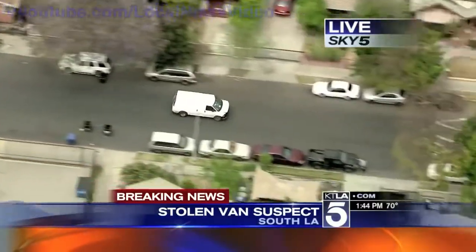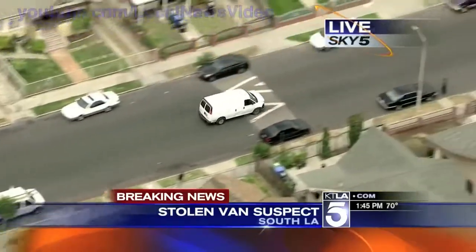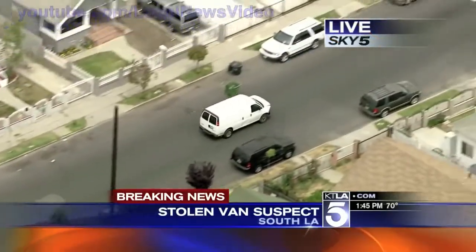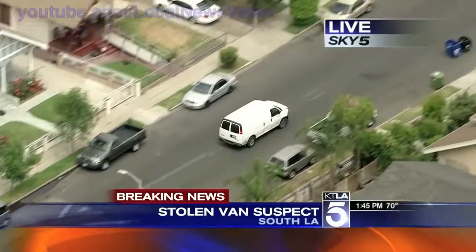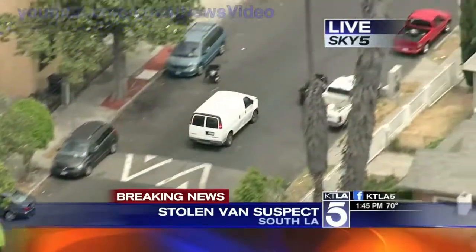Wow! Almost came up on crash traffic there, and wow, we almost had another collision there. My goodness, he is basically eastbound approaching the Harbor Freeway at this point. But this is basically the general vicinity where this all kicked off, and so this may be an area of familiarity to this guy here.